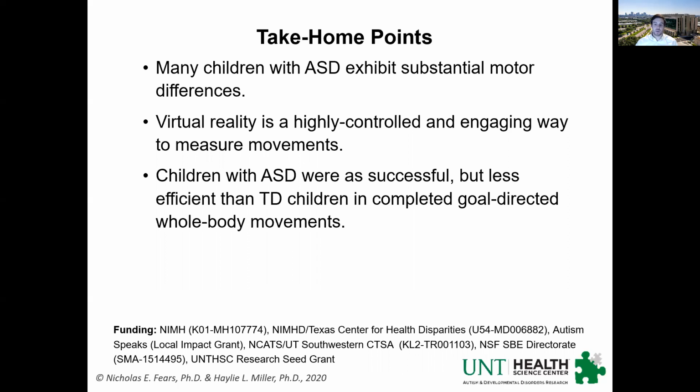Third, we've shown that although children with ASD are successful in completing movement tasks, they're less efficient than TD children when completing whole body movements and may use less consistent movement strategies. By examining how children with ASD are completing these movement tasks, instead of focusing solely on whether they can complete these tasks, we can begin to understand the unique pattern of movement challenges experienced by children with ASD.